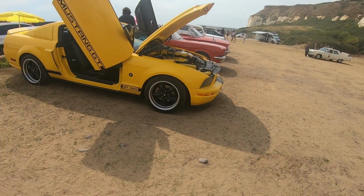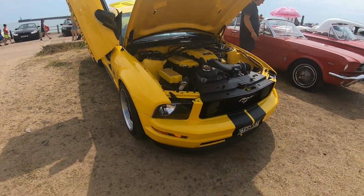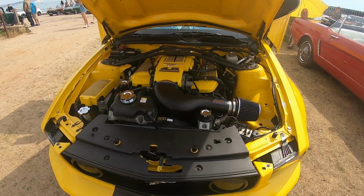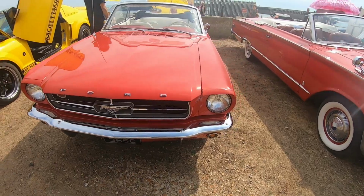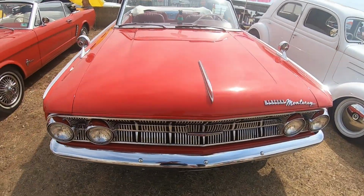I went for lunch in the pub and come back, and a lot of cars have left, but I'll still go around anyway. So this one is a very interesting Mustang. All colour coded. Next to an old Mustang. Again, I've driven one like this, very same colour actually, and gotta be honest, I actually prefer the straight 6 to the V8. I know, goes against what I normally say, but in terms of Mustangs, prefer the straight 6.